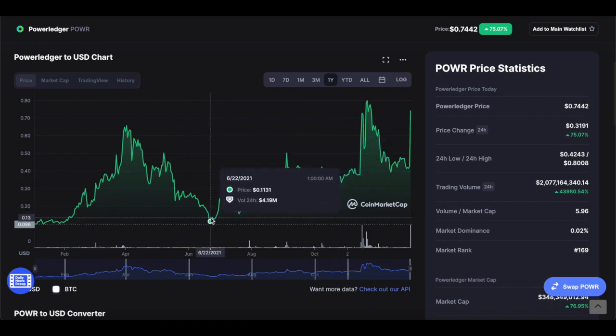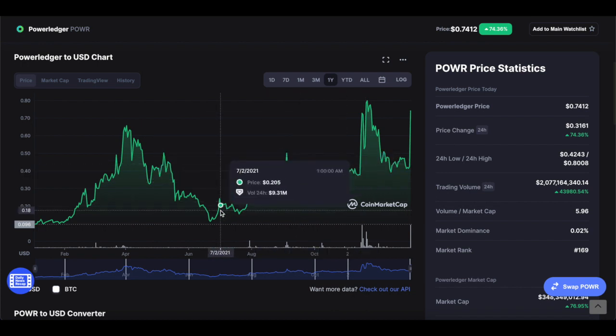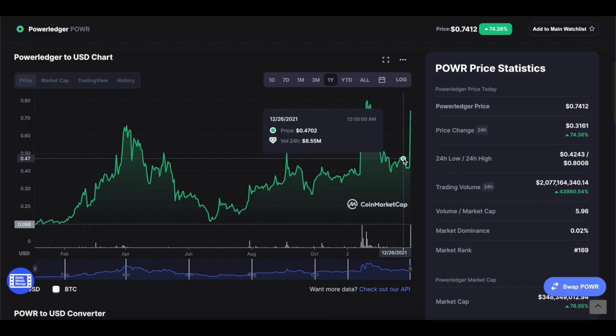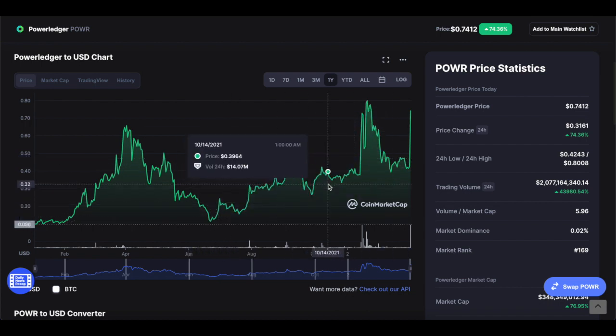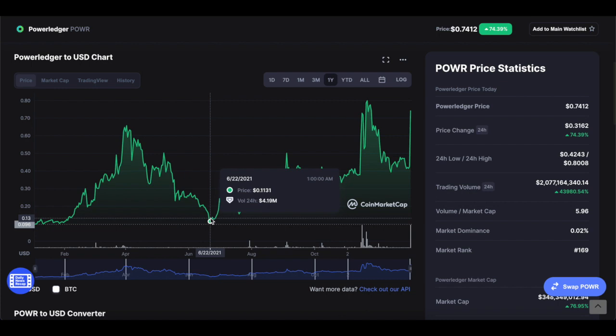Because the token took such a long time to achieve such a high price for its tokens once again, it took almost 6 months from June and July, almost 6 months. It took that long. This tells me that the token is not going to fall back to 10 cents or 11 cents anytime soon. It's not going to be that easy.